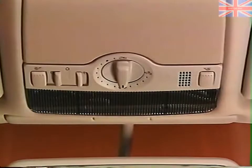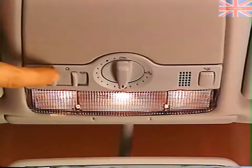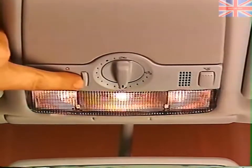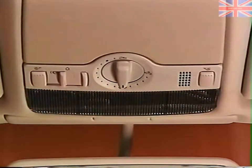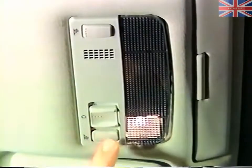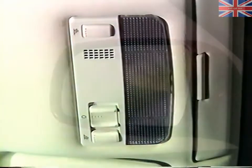To turn the light on, move the dome switch to the left. Leave it in the center position and the light remains off. Move the switch to the right and the light comes on only when the doors are open. It stays on briefly and then fades out when you turn the key in the ignition. The driver and front passenger reading lights are turned on and off by pressing each switch.